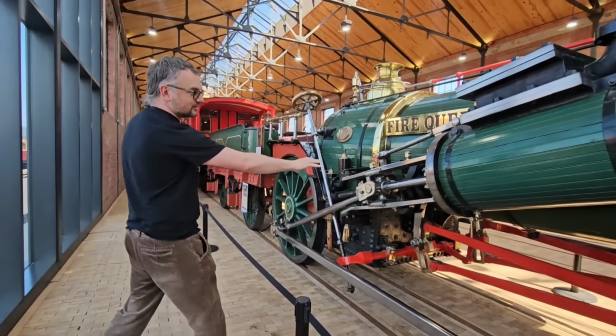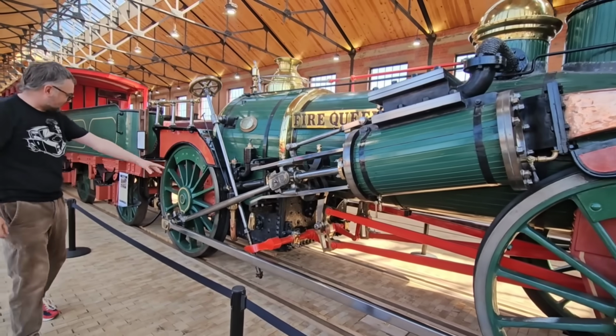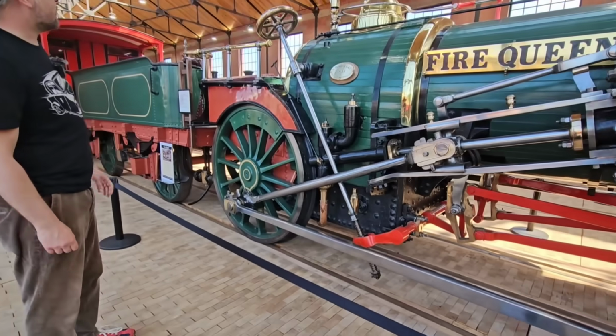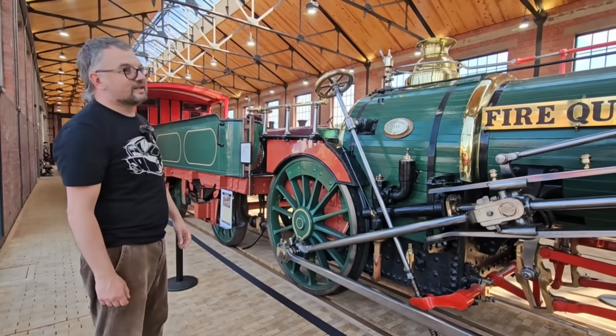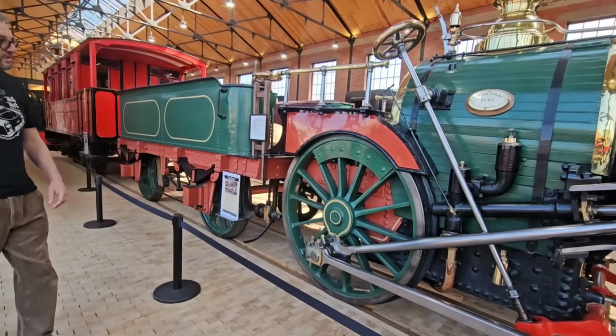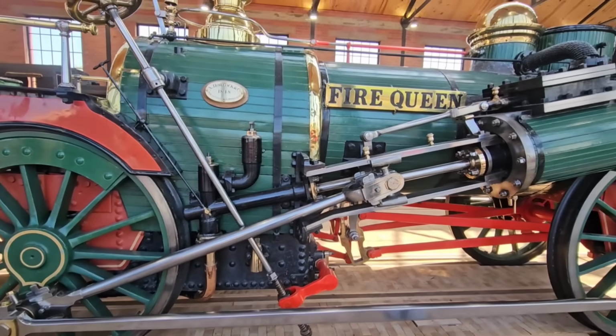But yeah, we've got this slanted piston on the Fire Queen to take drive down here. Huge connecting rods driving it to the front, so very different layout to more modern locomotives. It was a very quickly changing science back in the day.